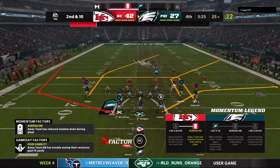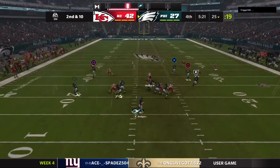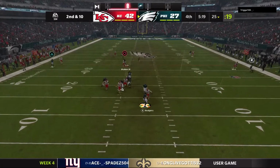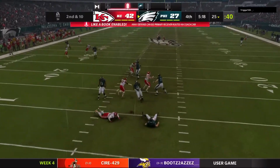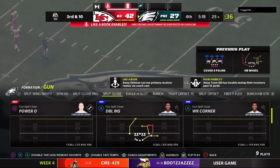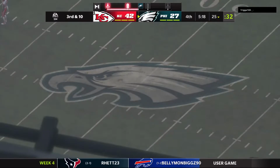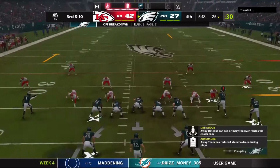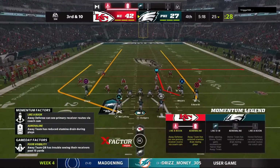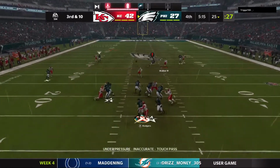So after the run for no gain, here's 2nd and 10. Now Rodgers. Oh, hit as he throws there, incomplete. We've seen this quite a few times in this game. Offensive line unable to keep leverage, unable to keep people away, facing a lot of pressure. Fortunate just to get rid of it. One of the reasons they're down is that inability, though, to stop the pressure. We saw another example of it there.